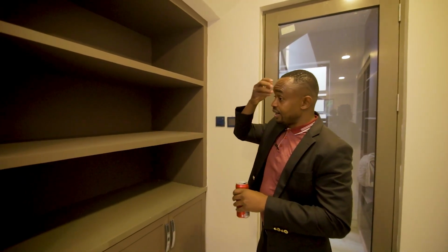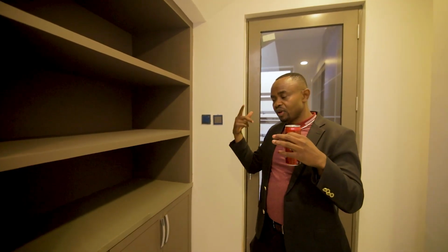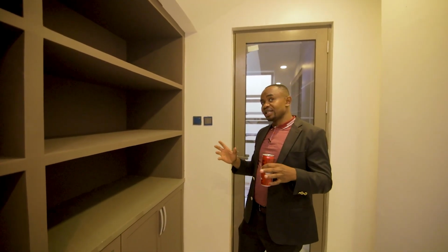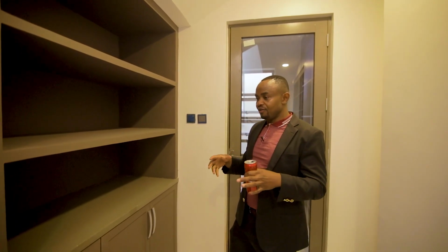This is one thing that actually gave us a headache, because from the brief we were told that my client is always on the move. Come in one day, 2 days, and she's flying out. So she wants a space where she can put her suitcases. And these suitcases, most of the times, they're bulky and they're heavy.